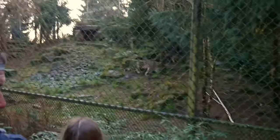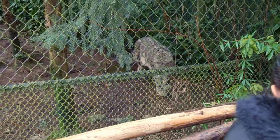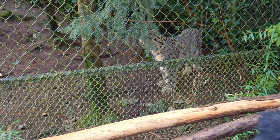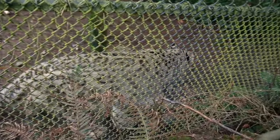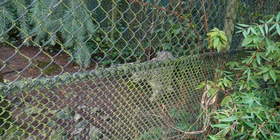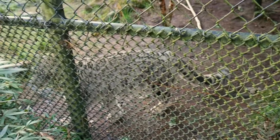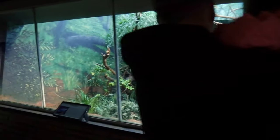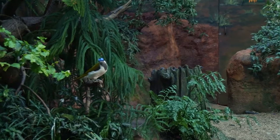Come on, come on. Wow, that's the masked lapwing. Kookaburra. How are we telling jokes?